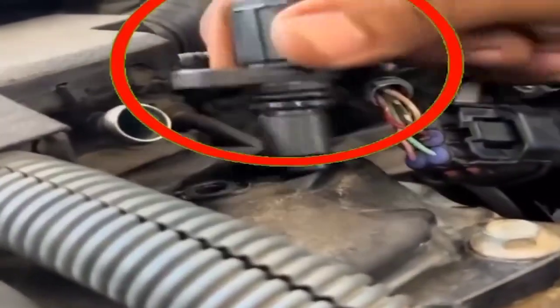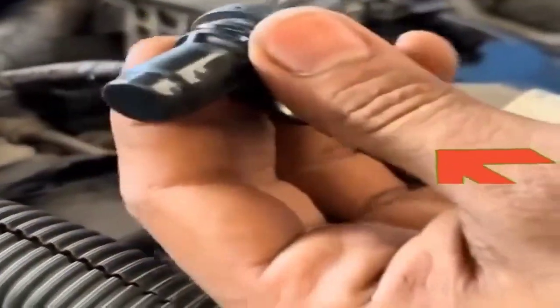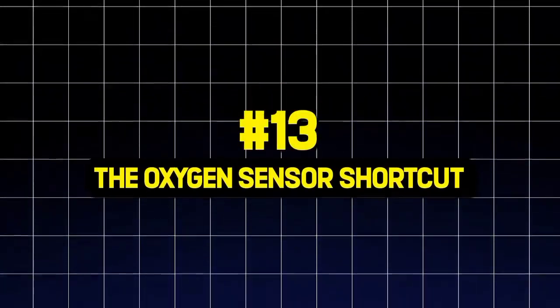But even the perfect spark can't help an engine suffocating from dirty sensors. And that's where the next trick changes everything. 13. The oxygen sensor shortcut.